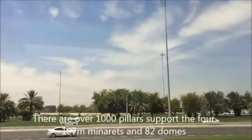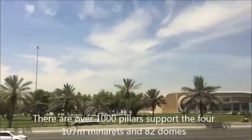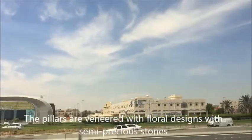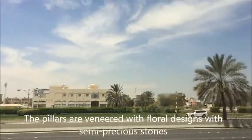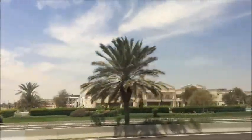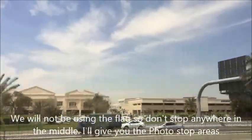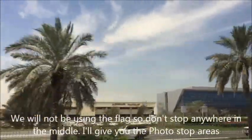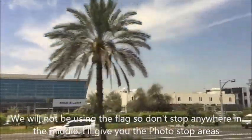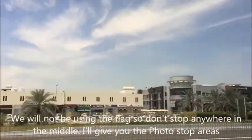There are 1000 pillars. Basically the complete mosque is not open for tourists. Half of the mosque is open for the tourists. So we will all be walking in together. We will not be using the flag, so don't stop anywhere in the middle. I'll give you the photo stop area where you get the complete view of the mosque.